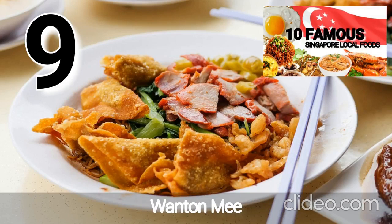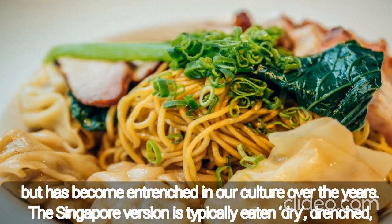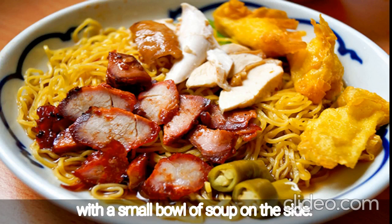Number 9. Wonton Mee. The Singapore wonton noodles was probably influenced by Hong Kong cuisine, but has become entrenched in our culture over the years. The Singapore version is typically eaten dry, drenched with some light sweet sauce, slices of pork char siu, and wonton dumplings filled with pork, with a small bowl of soup on the side.